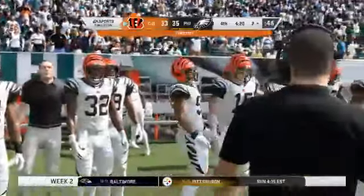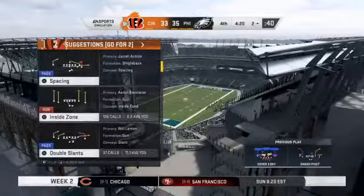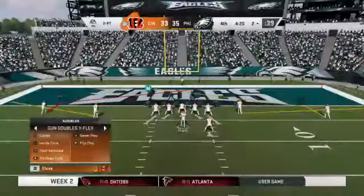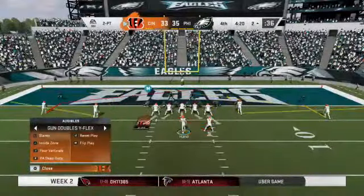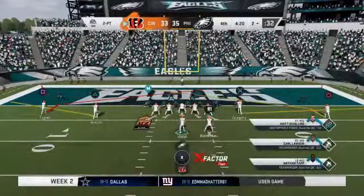The Bengals going to use the second of their timeouts. That's going to leave them with just one remaining here in this fourth quarter. Here we go now as we get set for a big 2-point conversion.